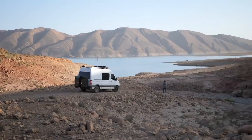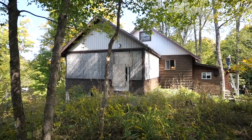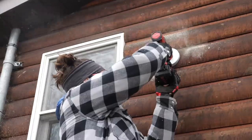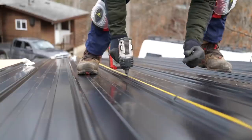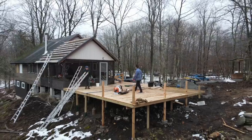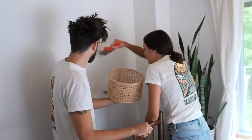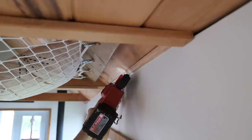We're Eamon and Bec, and a year ago we moved out of our van and into this cabin in the woods. Built in the 70s, our place needed a facelift, so we got to demolishing, painting, re-roofing, laying floor, building a deck, and installing windows. And we never thought the day would come when the finish line would be in plain sight.